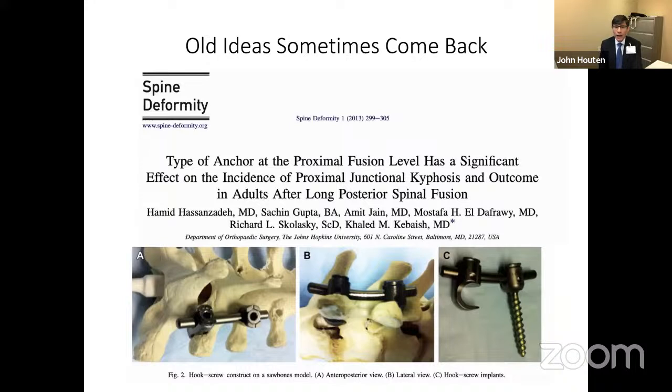Right now, the spine surgery world is struggling with a problem called PJK, proximal junctional kyphosis. You do a fusion from T2 to the sacrum, and you find out a few months after the surgery that the pedicle screw at T2 has lost fixation, or that at T1-2 some kyphotic deformity has developed. And there are many investigators who are wondering, maybe we should not do such a rigid form of fixation at the proximal end. We should do something called a soft landing by using downgoing hooks.